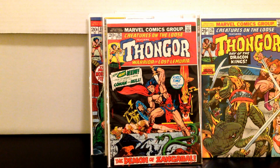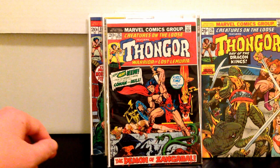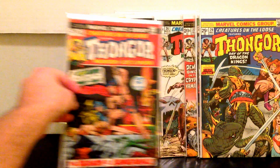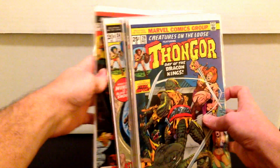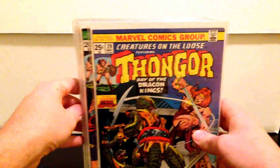I was looking into the history of it a little bit, and they speculated that they probably brought Thongor on to capture the Conan and Kull kind of popularity at the time. Creatures #10, which is the first issue in the series Creatures on the Loose, is the first issue of Kull the Conqueror. That's a good book. I have that. Got lucky on that one. Someday I'll go through a nice score I had. Probably the best score I'll ever have in my life.